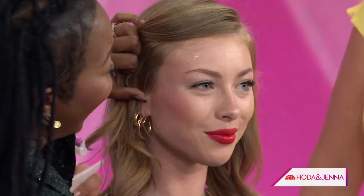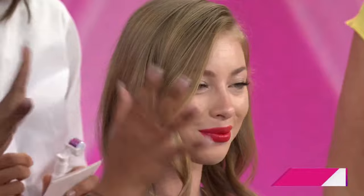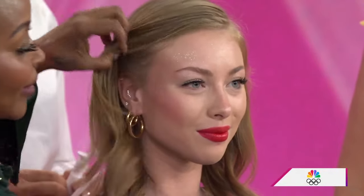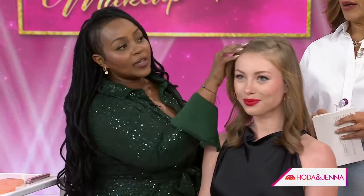Lupita had this all in her hair. You can just take this glitter and put it on the body. Are you wearing this on your chest? Absolutely. Look how pretty. And your eyes, too. It's really great because it's waterproof. It's going to last, and it just ups that look.